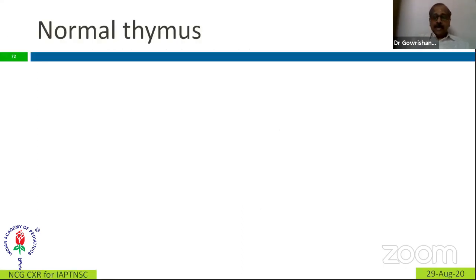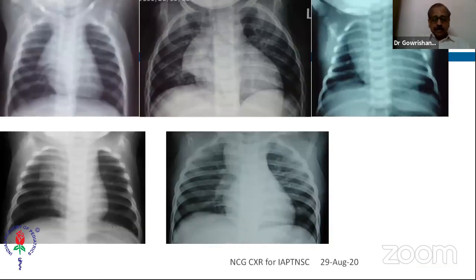And as a pediatrician, everyone has to know about the normal thymus. Why? Because the thymus comes in different shapes, different sizes, different textures.